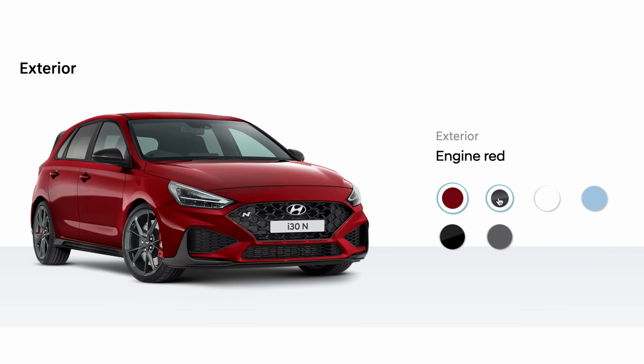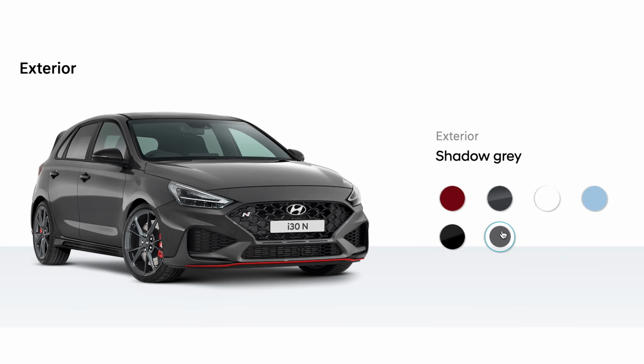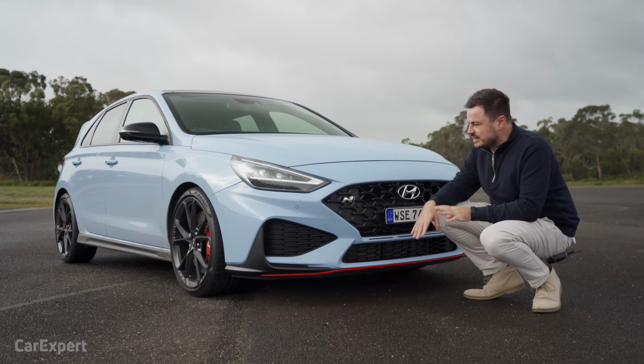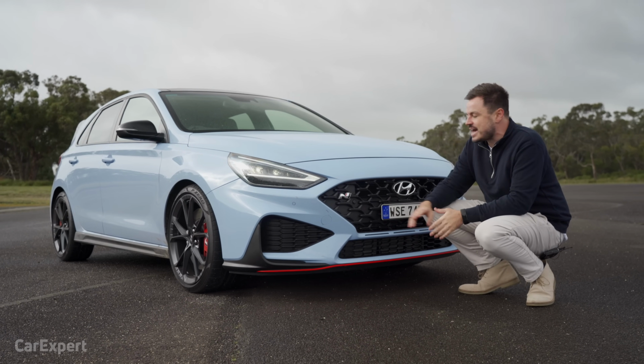So you've got 6 exterior colours to pick from. All of the non-solid colours are $495, but the rest are free of charge, which is good news. In terms of the design changes, you can see here the headlights look different. You've got different scoops down the side, and it's just a bit of a nip and tuck. It's not a major change, but it's enough of a difference to spot this out in traffic.